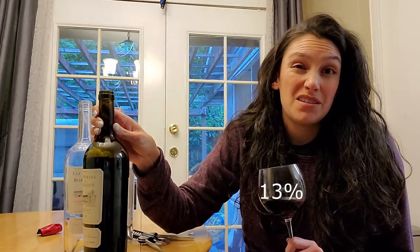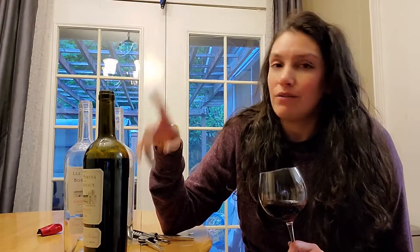Yeah, this is 13%, which for a Washington red, typically they're between 14 and 15.5%. That's one of France's biggest criticisms, actually, of Washington wine specifically. They kind of felt that way about Californian wine, but now Washington wine has just completely blown it out of the water alcohol content wise. The French say, oh, the alcohol flavor covers up the flavor of the grapes, but the alcohol flavor covers up the flavor of your life. I'm just kidding, it just adds more color to your life.